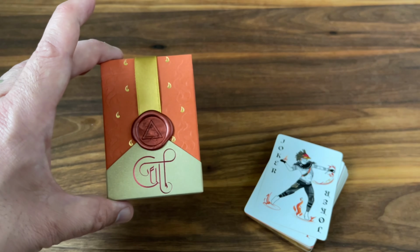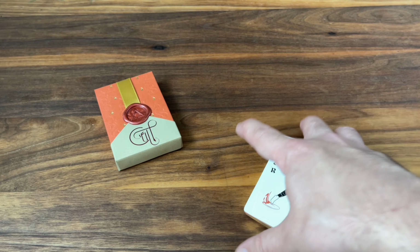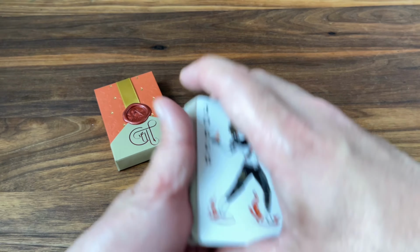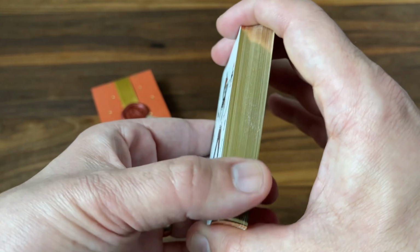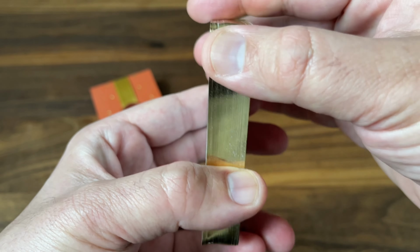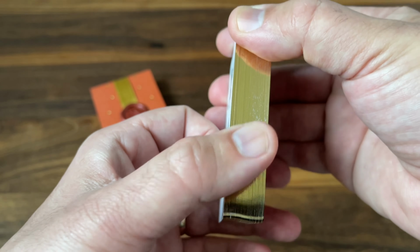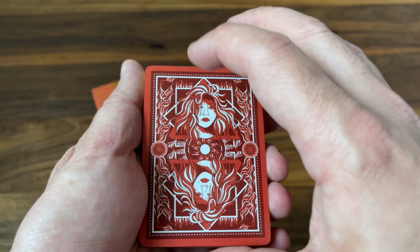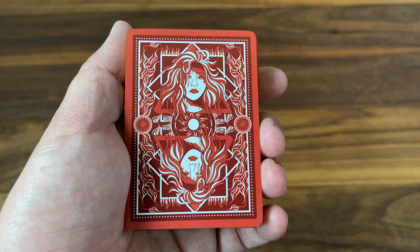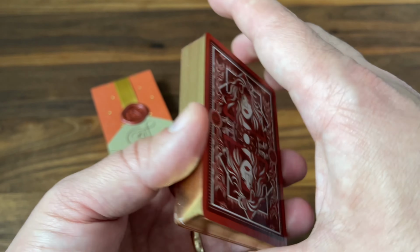So great job by Bashero and Newton on the execution of the tuck case, and of course Jocu for the concept. But let's get into the cards. Now, the first thing you may have noticed is the beautiful gold gilding on these. All of the decks, again, in the Cult line are gilded. Beautiful mirror finish on these, and that gold is a great match for the bright red, vibrant colors that are used for the back design. Red and gold, just a classic combination.